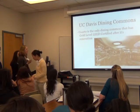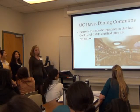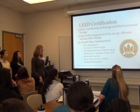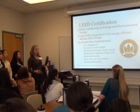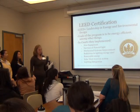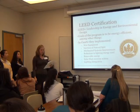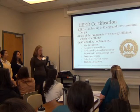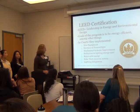So Cuarto was renovated recently, and when it was renovated, they made it so that it could meet the standards for gold level LEED certification, and it's our only dining common that has that. One of the goals of LEED is to be more energy efficient, so they added new equipment, they designed it so that there was more natural light, and they made mechanical systems improvements. They reduced energy use through high efficiency lighting and the natural light that they had. They wanted renewable energy, non-chemical water treatment systems, a solar heat recovery system from the boilers and the pumps, and then lighting control integration and recycled content and stuff like that.